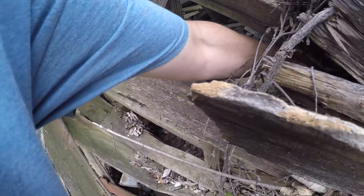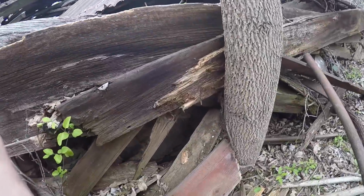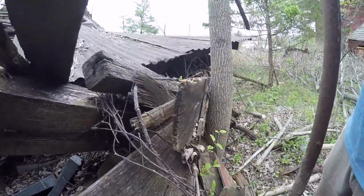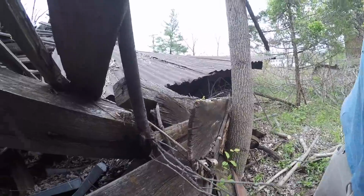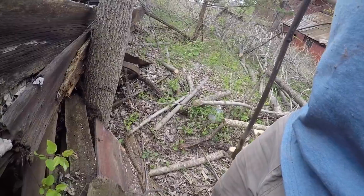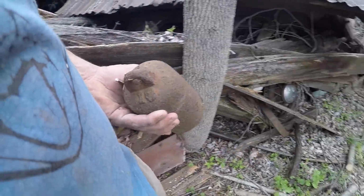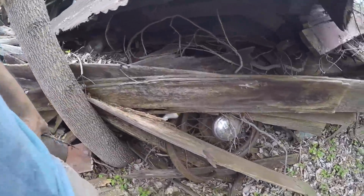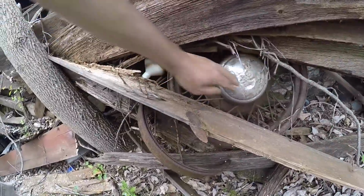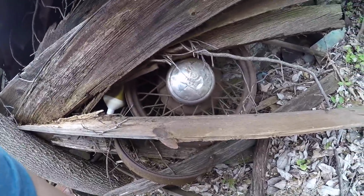Let's see if I can get it out. I don't think so. Let's see, we got a pipe here. There we go. So, found that right there. Wouldn't move with my hand, but I always like these. It's good to let your horse stay in one place. The wagon, it's got a V8 hub on that. That's pretty cool.